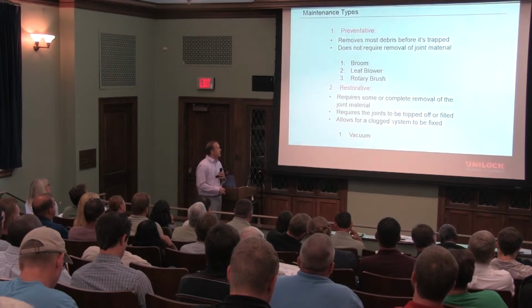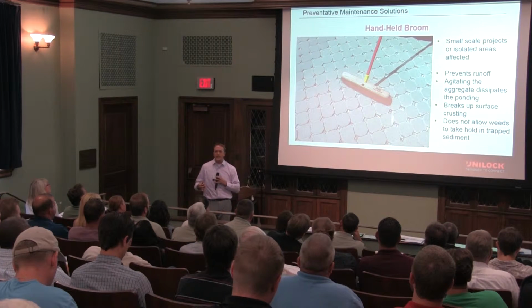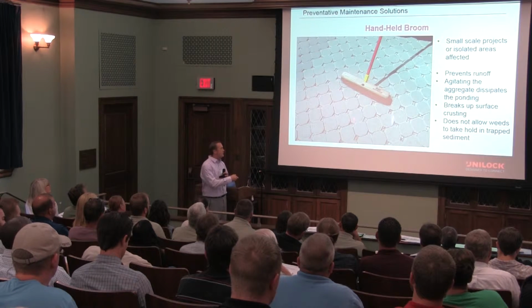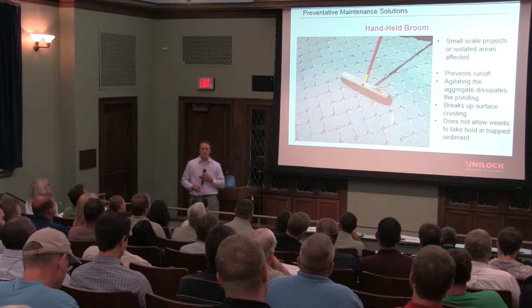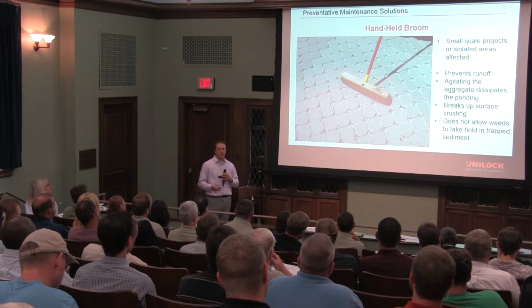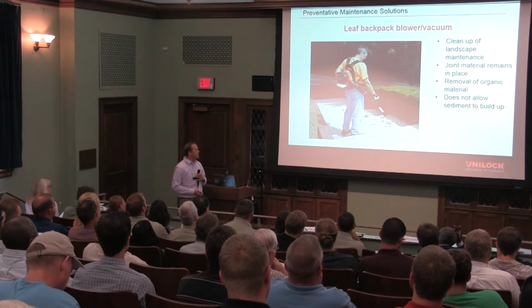So we'll kind of go through some of these. As I mentioned, with bird bathing, it's going to be in a small, isolated area. And you can see the slower infiltration in those areas. It's often just crusting of that surface, where we need to agitate the aggregate, allow that water to infiltrate a little bit better, and we might just need to clean up that aggregate a little bit in those areas.